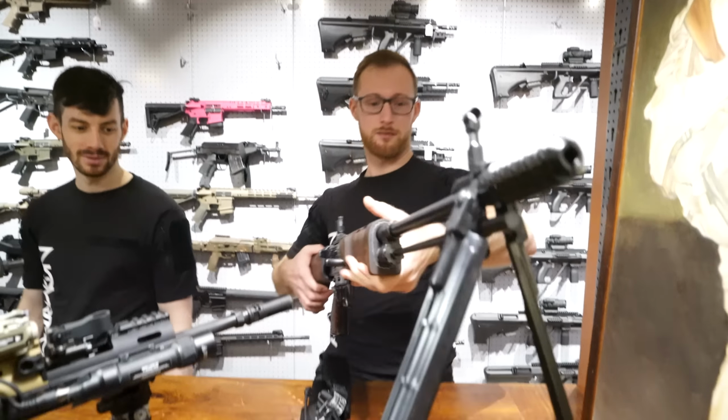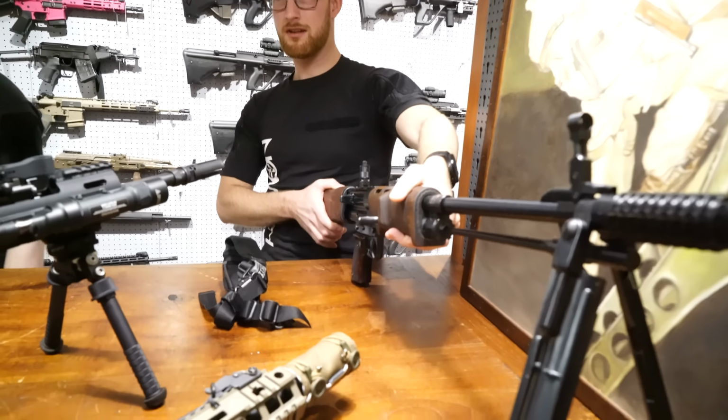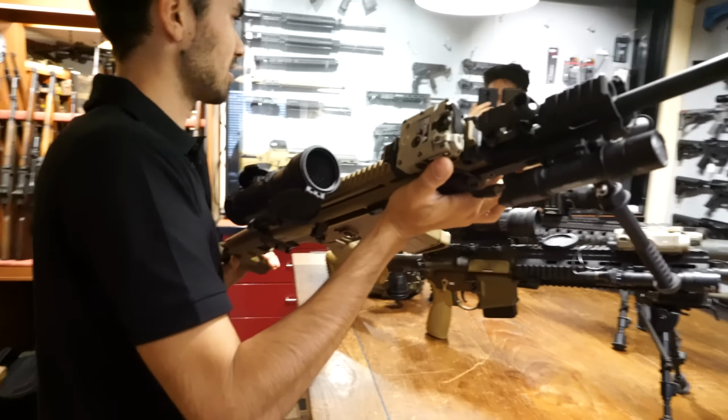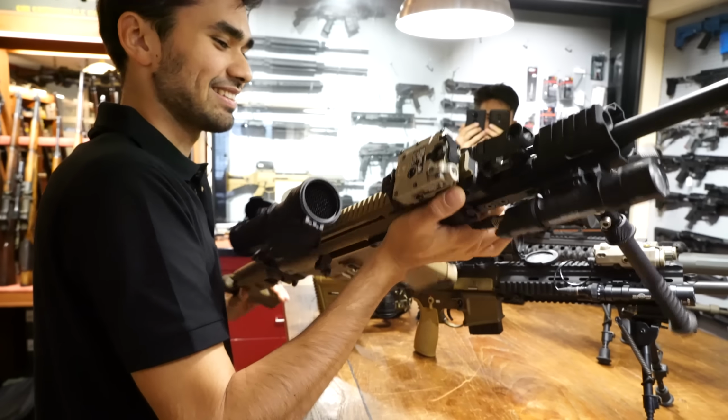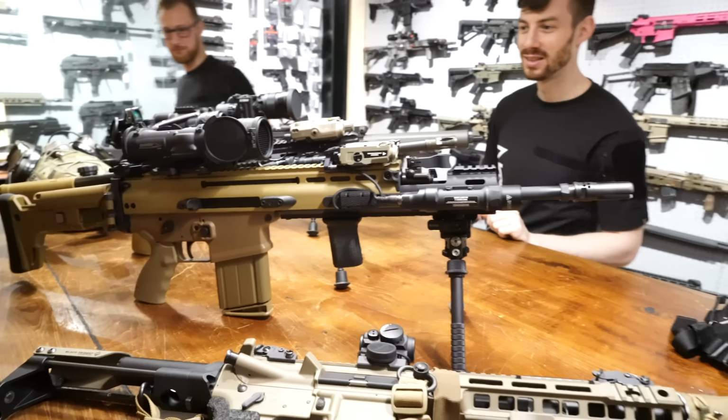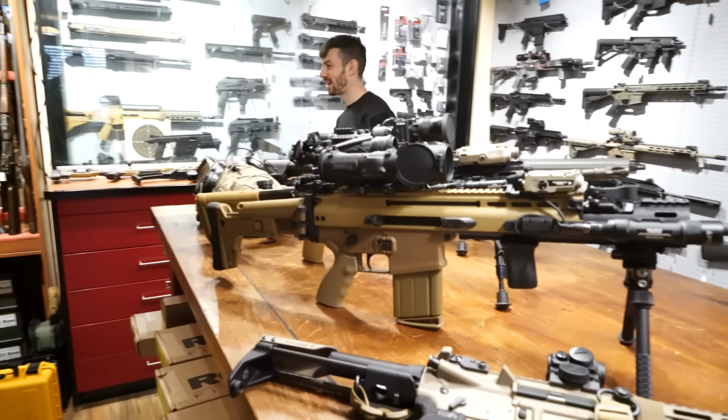Okay, let's move on. One thing we have to mention: the SCAR. You don't get to see a SCAR very often. With an M-LOK handguard even. It's a rail extension with an infrared laser and an Aimpoint scope. That's the SCAR. Okay, let's see what else we got.